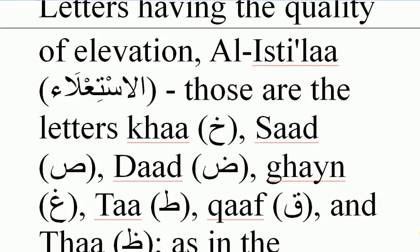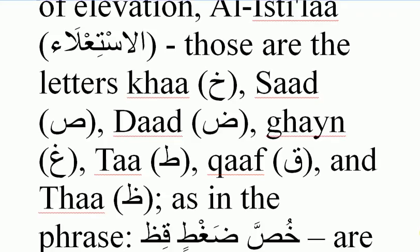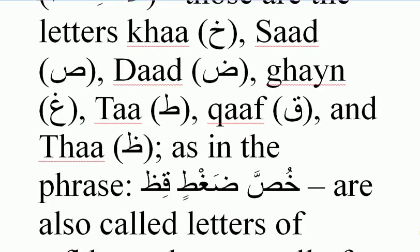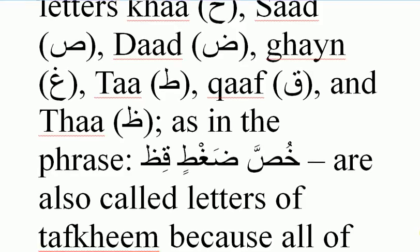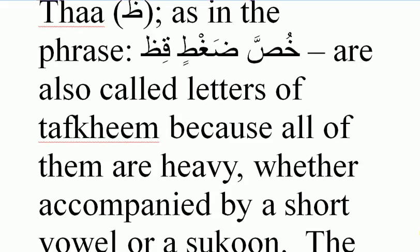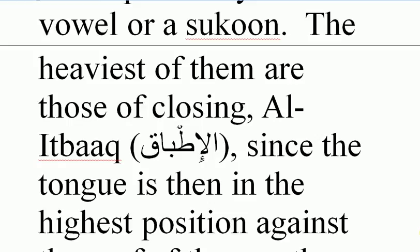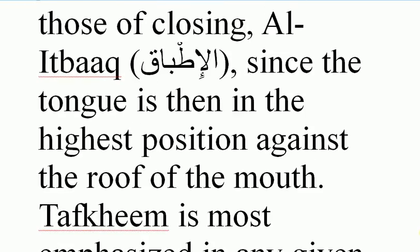Letters having the quality of elevation, al-isti'la', those are the letters kha, sad, dad, ghain, ta, qaf, and dha, as in the phrase, are also called letters of tafkhim, because all of them are heavy, whether accompanied by a short vowel or a sukoon. The heaviest of them are those of closing, al-itbaq, since the tongue is then in the highest position against the roof of the mouth.